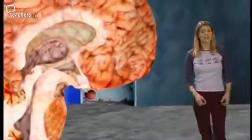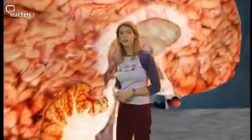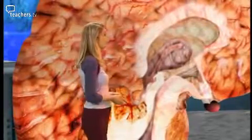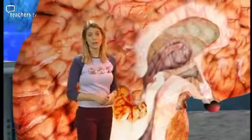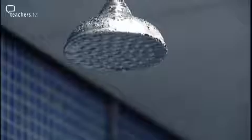Remember, the hypothalamus is like the body's own thermostat. It measures the temperature of the blood flowing through it. If the temperature goes up, the hypothalamus initiates a corrective response, sweating. The sweat glands work overtime, producing lots of sweat, which evaporates, cooling the skin, together with the blood flowing through it.